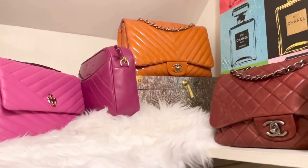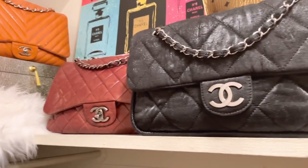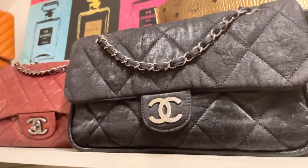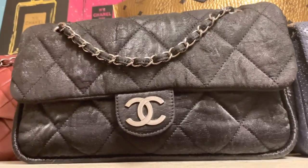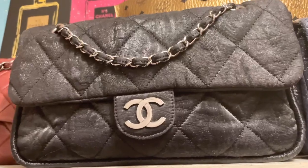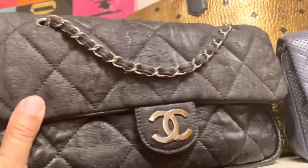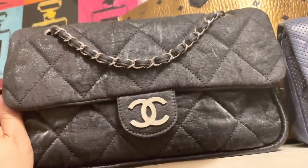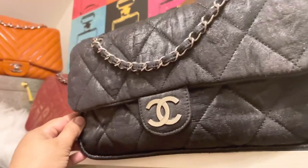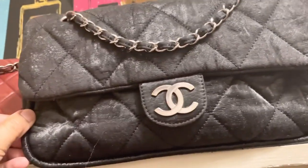And I have my lovely Chanel bags up here. I'm in love with these bags. My Le Marais Chanel in the black right here. I think that a lot of people misunderstand this bag and they think that that's wear, and they don't understand that the bag, when you move it, depending on how you angle it, the shimmer of the satin or the cloth or whatever material that is will look like wear on the bag. But it's really just the shimmer of the bag.